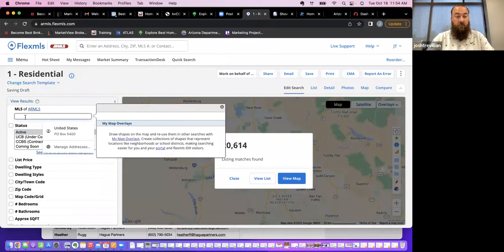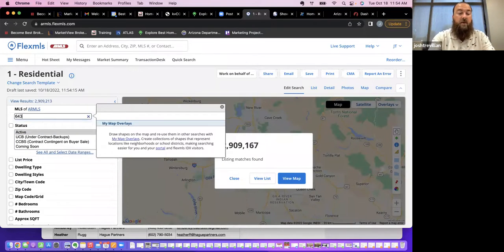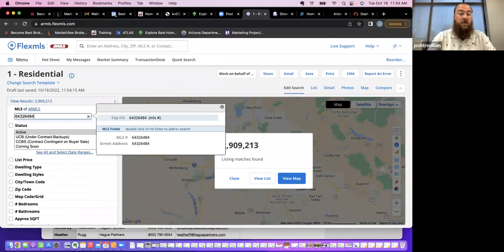So I'm just going to make one up right now, and then you're going to hit comma, and then you're going to go ahead and search another one and then hit comma. Then you're going to hit another one and hit comma. And then that's how you can search multiple MLS numbers.